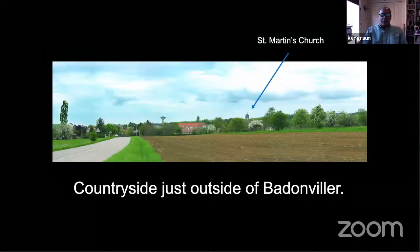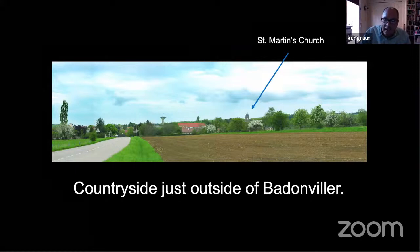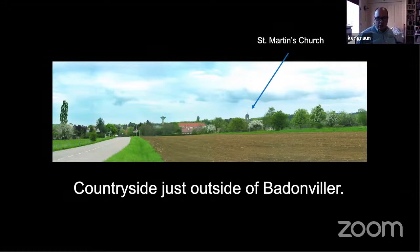This is basically the countryside just outside of Baudon-Vallée. In fact, you really can't even see the city. This area of France is very beautiful. Lots of hills, rivers. There's a lake that's nearby. There's a low mountain range that's sort of nearby. But it's very, very green. You know, forest. This would have been a great place for anyone, even today, to grow up and to be a kid.